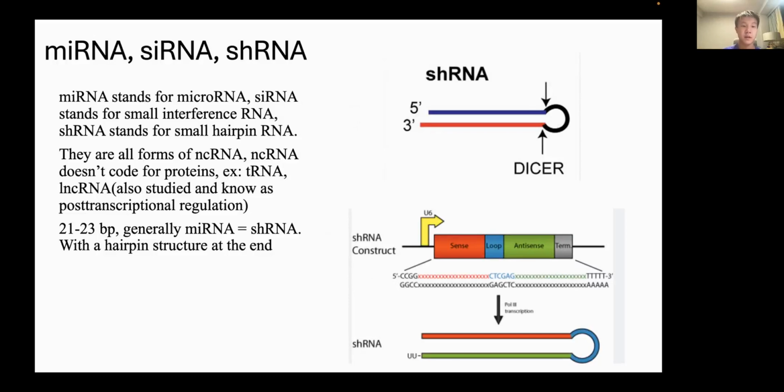These are all forms of non-coding RNA. Furthermore, there are examples such as tRNA in translation and long non-coding RNA, which is also a post-transcriptional regulation RNA. It's normally 21 to 23 base pairs long. In this case, the miRNA equals the shRNA. The only difference is that the miRNA is generated within the cell. So it's the cell regulating the gene expression, which is what the whole thing is about.